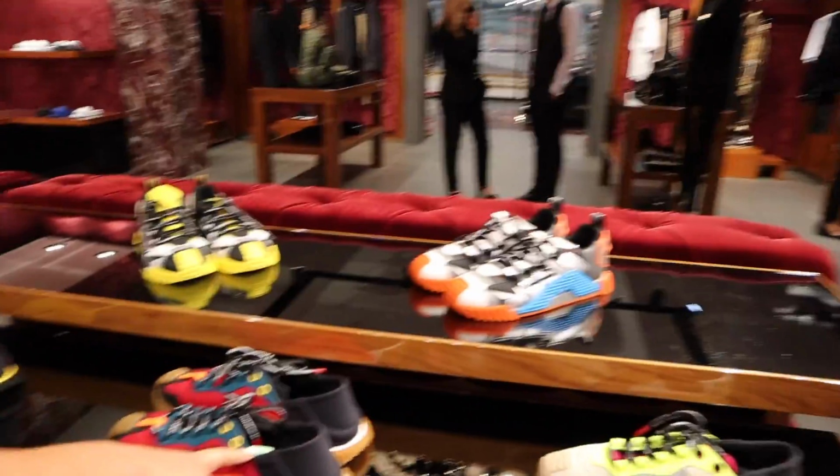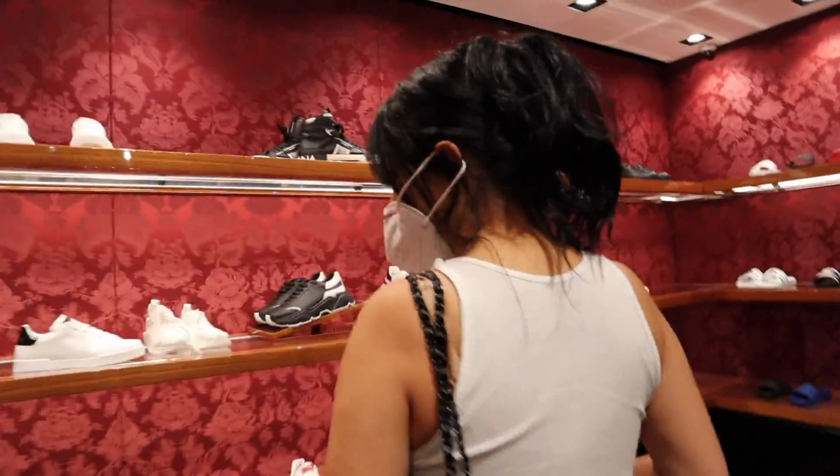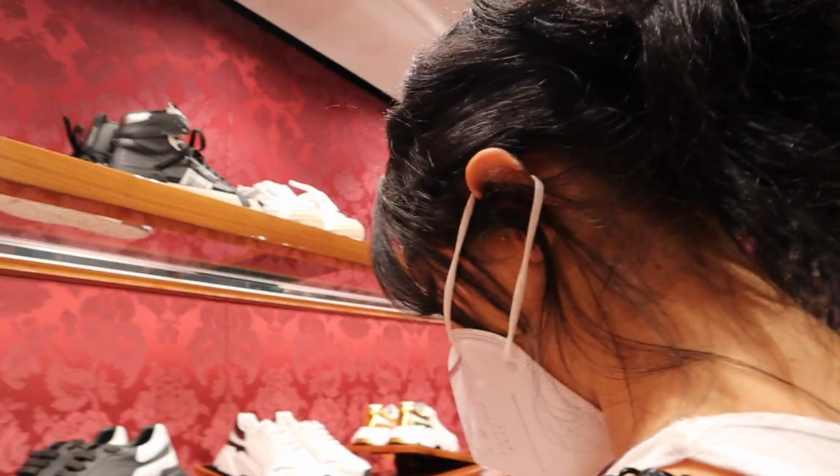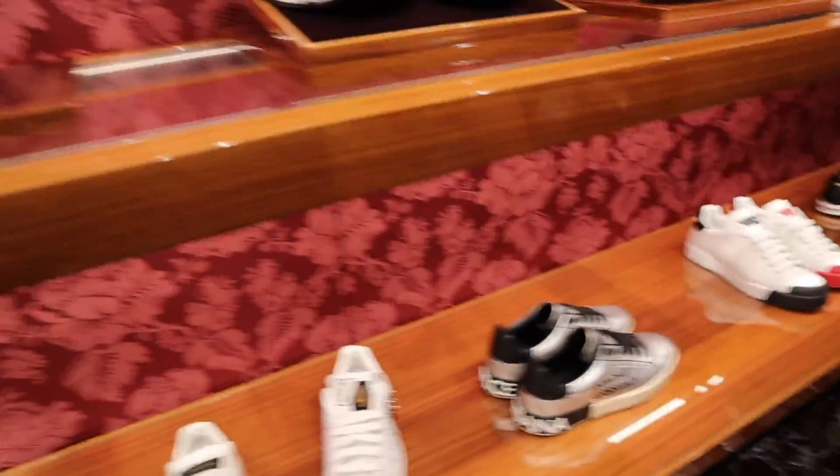Do you think we need shoes? Yeah, we should get him a pair of shoes. What size is he? Like 11 and a half, I think. Let me ask, actually. You guys, what shoes do you think my dad will like? I don't want to get him white because my bra is kind of messy. These are really cute.